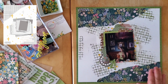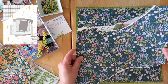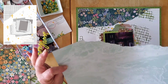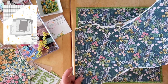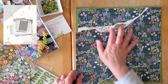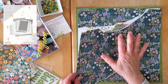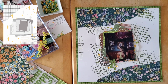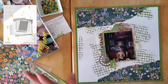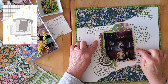And then, of course, I did the paper tearing up here. So I have a big piece of this, and I might use it as is, actually. Wouldn't that be fun? I could just pop that down and have a photo here. What do you think, my friends? I might actually do that, because we're going to see if I manage to get Build-A-Page up on time as well.